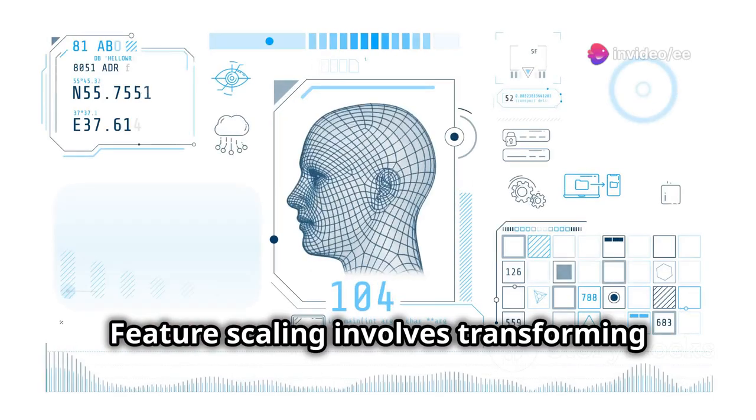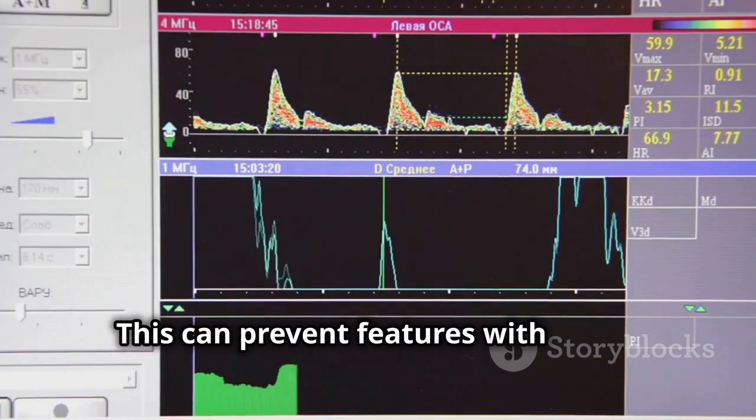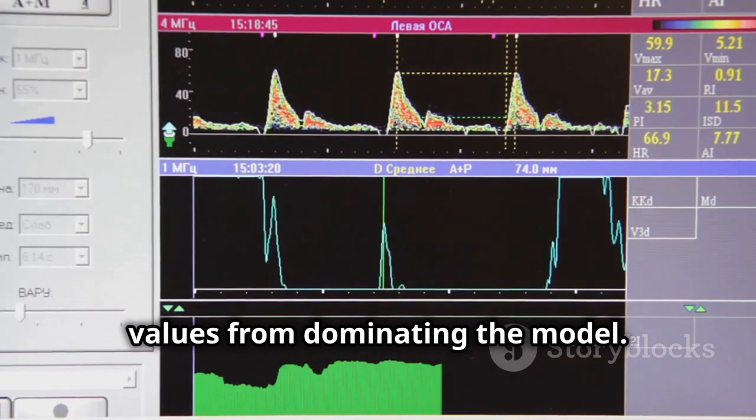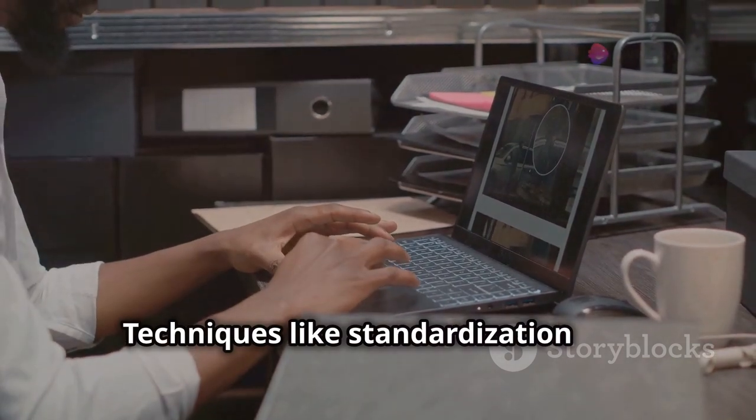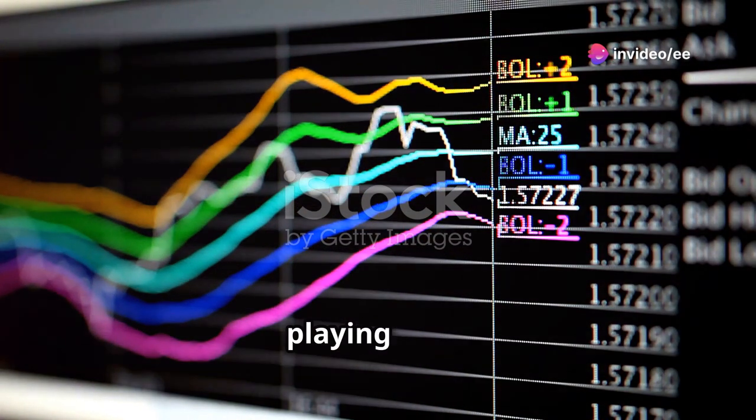Feature scaling involves transforming numerical features to a similar scale. This can prevent features with larger values from dominating the model. Techniques like standardization and normalization can be used. Ensure your features are on a level playing field.